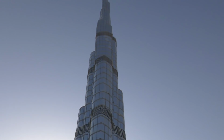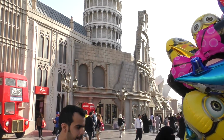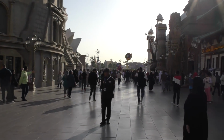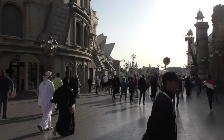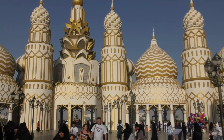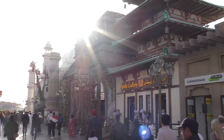It looks quite good actually from this angle. Very nice. Balloons on sale, obviously. The Big Bus Company sightseeing. I like it. It's got a really nice feel to it. It's actually a lot bigger than what I realised. There's not a lot of information. I couldn't really find a lot about it online, but I thought we've got to come down here and have a look. I'm glad we have. I mean, look at that, especially in the sunlight. If you like theming and big buildings and stuff, this is the place to come, definitely.